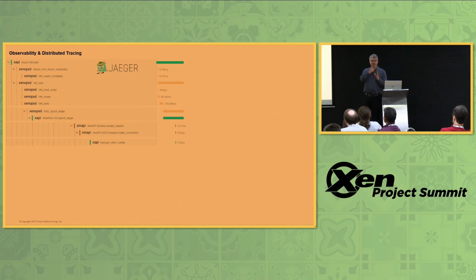This tracing gives us the ability to see which parts of the system are calling which, what they are doing, and how long they are spending in there. So you can see things are running in series when they should be running in parallel, et cetera.